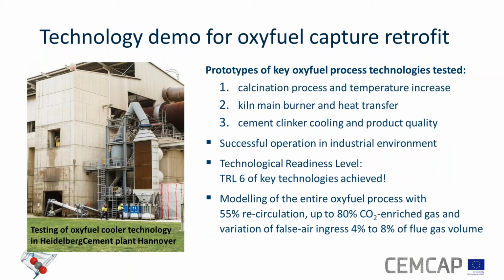All 3 experiments were successfully operated in the industrial environment or in an environment which is replicating the industrial situation. We have thereby achieved to really advance these technologies to the technical readiness level number 6. And the next step is really the application in a full-scale system.